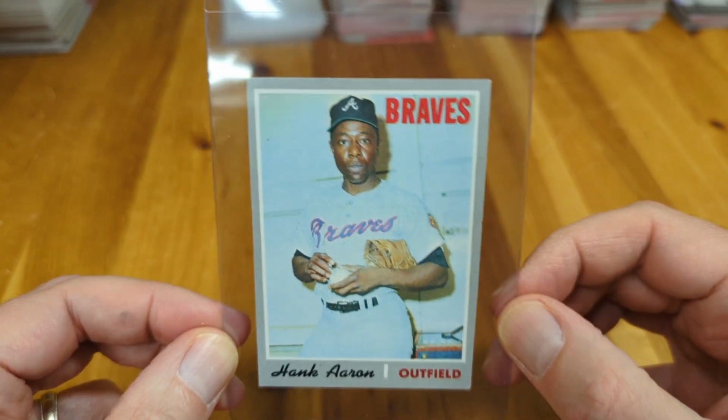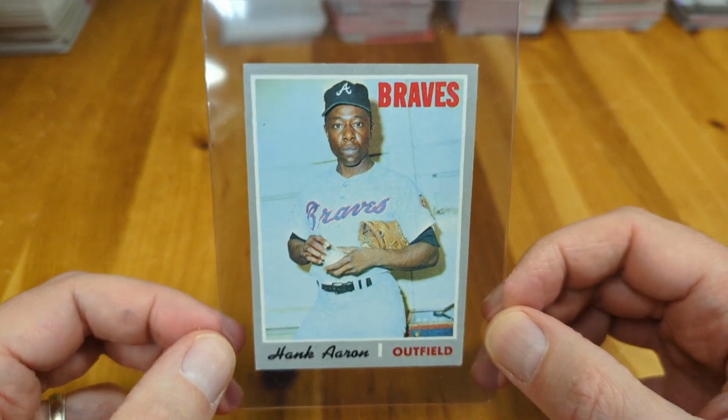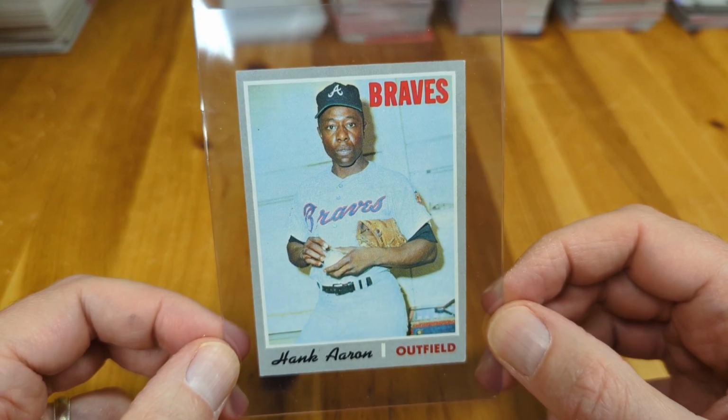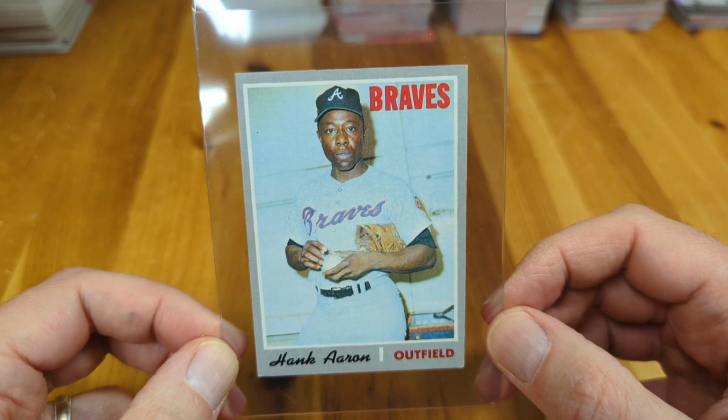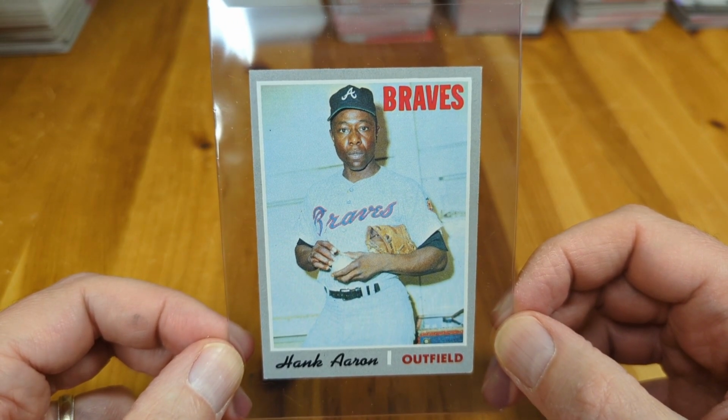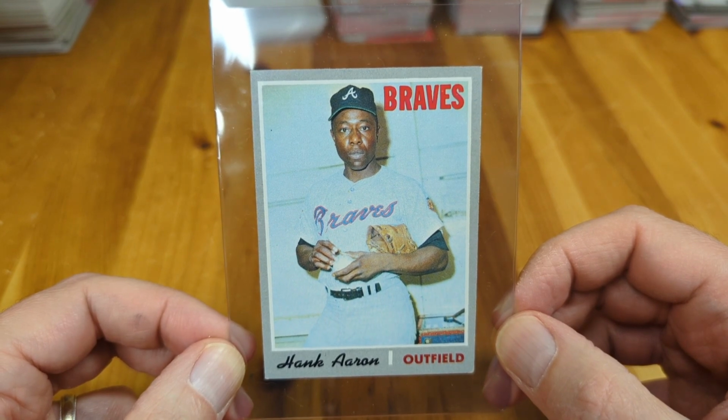I probably overpaid for the card today. He had it listed for 75. He wouldn't come down any more than 70 today. He just didn't want to do it for an Aaron, and I was fine with it. So I will probably be a little underwater after I slab it for $20 from SGC.